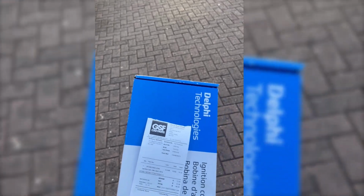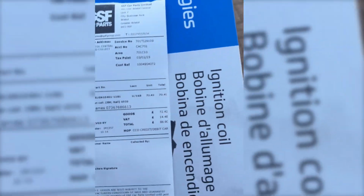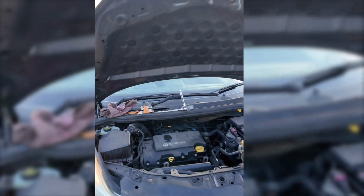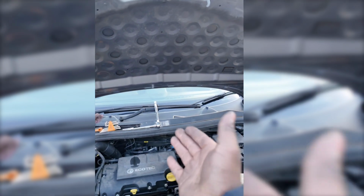Let's go to GSF Parts and collect the coil pack. Got the new coil pack, let's get back and fit it. 86 quid, mate. Get that back on. Let's start the car again and see how it runs. Running good. The engine now sounds good. None of that weird squeaking noise.